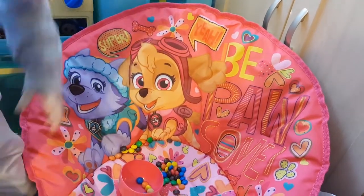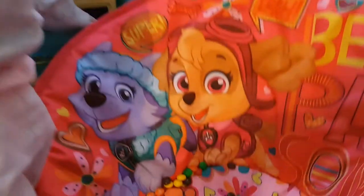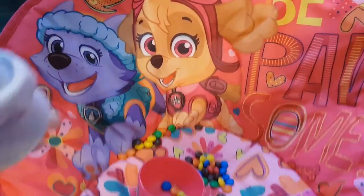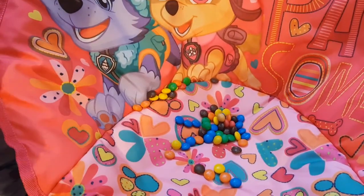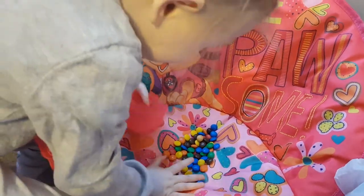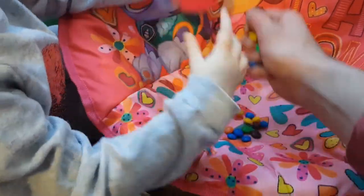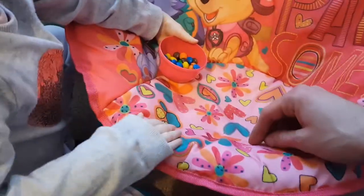Uh-oh. Oh, no. I like your chair. Who's on your chair? Santa. Santa got you the chair? Who's on the chair? Sky. Everest. Everest? And Sky. Look at those M&Ms. Oopsie. Uh-oh. Oopsie. It's tidy up. Okay, tidy up. Don't waste the chocolate. Want some help? Let's put those in there. Yeah. All gone? All done? Where's the lid? Right there.